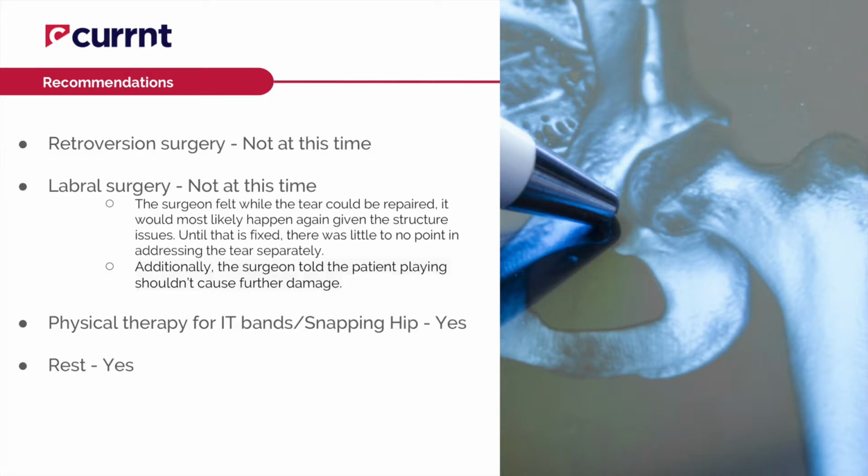As they went through the diagnosis process and were evaluating different options, that's what led them here. Retroversion surgery in and of itself is very invasive. It requires basically breaking the bones and realigning them. And as part of the diagnosis, there was also this labral tear that could be remedied through surgery. But the surgeon really didn't feel that was a good idea at this time until further work had been done in terms of trying to get the patient comfortable and possibly other ways to realign the hip area to reduce the chance of having another tear. That was really the big concern here.